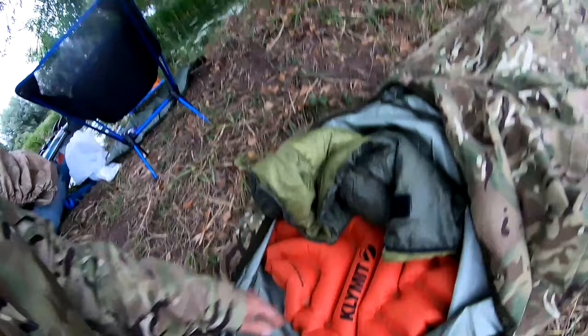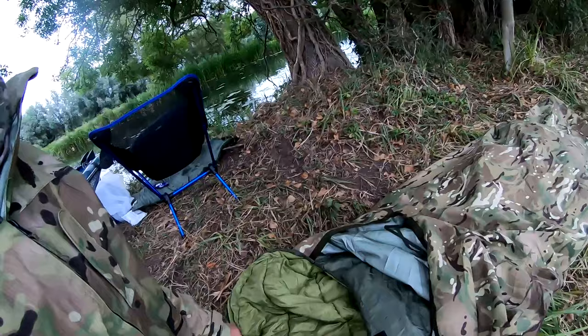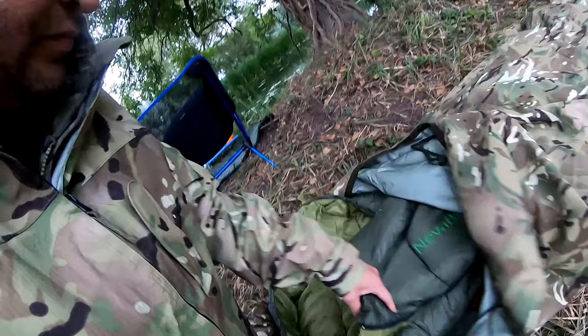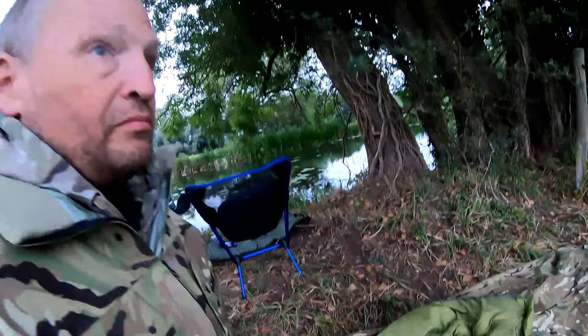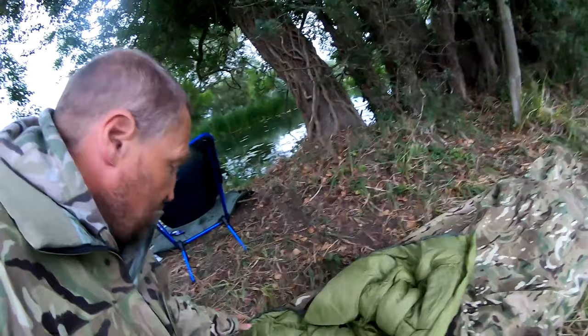Already inflated, might need to adjust it, but this is my summer bag. It's quite a cheap bag, to be honest. It's an Andes Nevada 300, although I would say it's closer to a 200. A lot of the sleeping bags, and the cheaper ones especially, you have to really watch. It's good for summer, but you certainly wouldn't want to use it in the winter. You'd end up getting bloody cold. But they do seem to be well overrated.